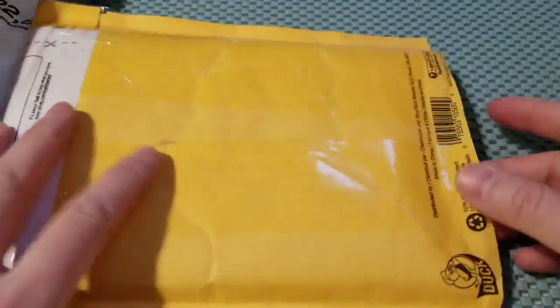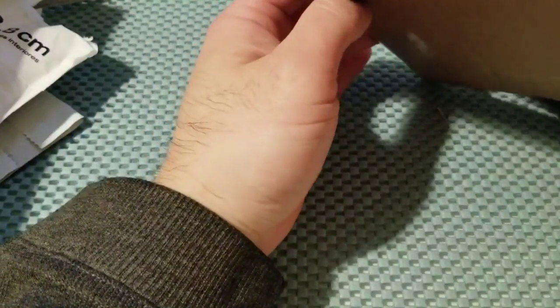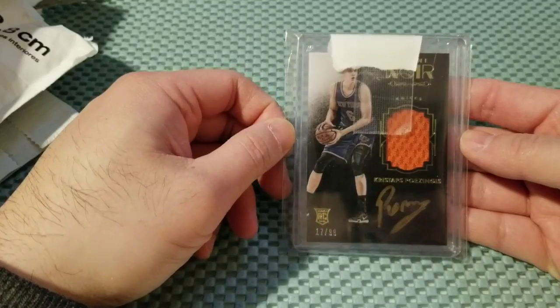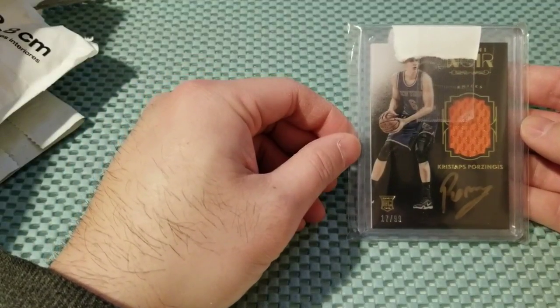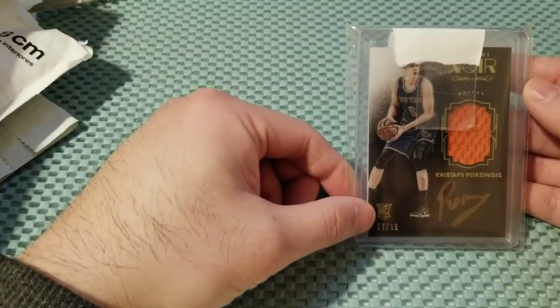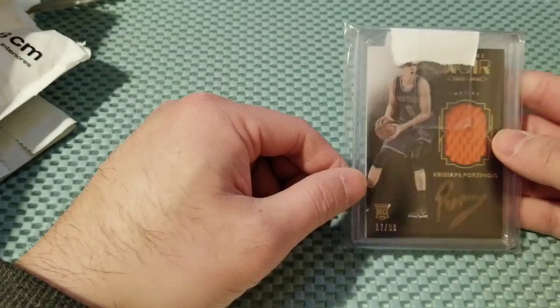Okay, here we go. What is this? Decently packaged. Here we go. So this is Kristaps Porzingis. I think this guy's really gonna do well on the Dallas Mavericks. Hopefully this is a situation where he recovers nicely from his injury, but it's a Panini Noir. Limited to 99. As you can see, it's autographed, and it also has a jersey.